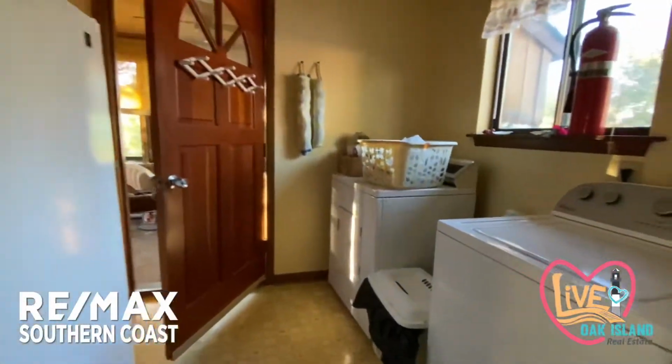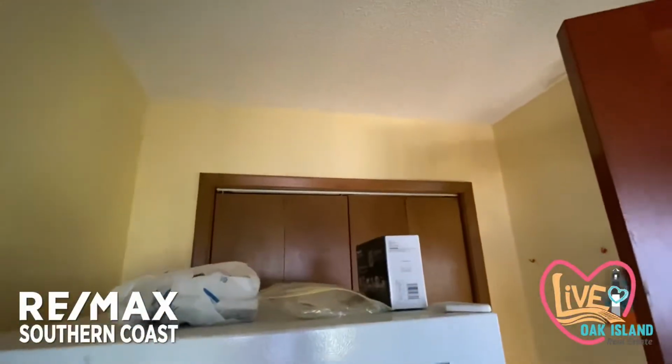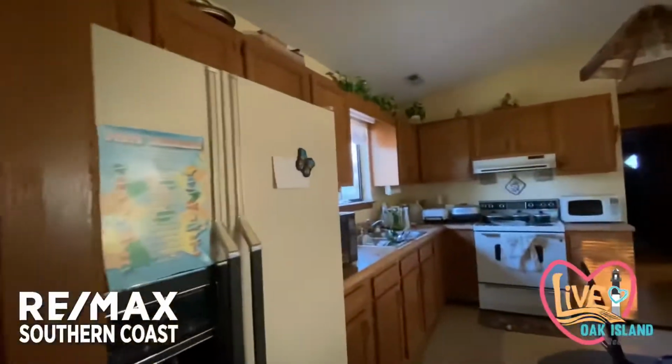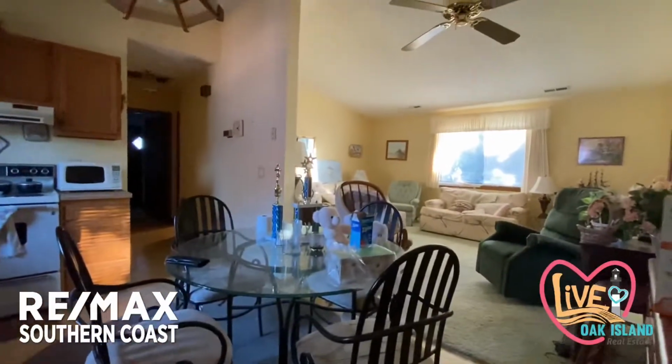So you've got the laundry in here. It's like a little mud room. And it looks like a pantry back there behind that fridge. I'm sorry I'm muffled. It smells really bad in here.